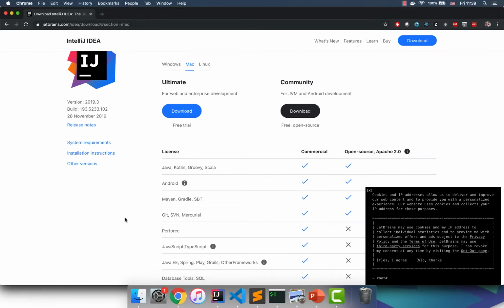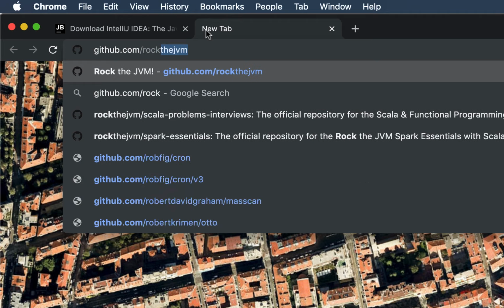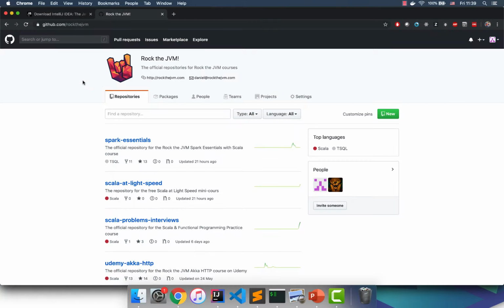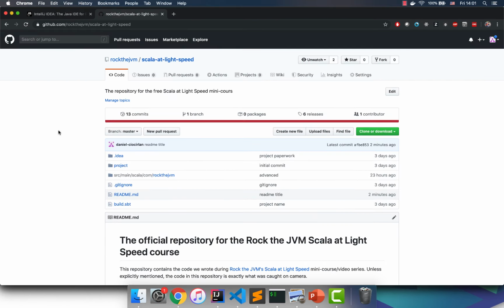All right, now the second thing that I'm going to ask you to do is go to this link, github.com/rockthejvm. github.com/rockthejvm is the place where we store the code that we write throughout our entire online course offering. So click on the Scala at Lightspeed mini course, and what you will find will be the repository which will contain the code that we will write in this video series.